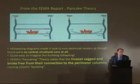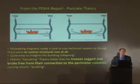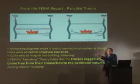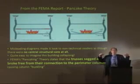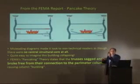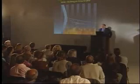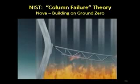This is FEMA's theory. We have the sagging of the trusses and the pulling away from the column, and then the subsequent pancaking down. Again, the trusses, one after the other, 6 foot, 8 inches, every truss disengaging from the perimeter wall, which, at the rate that these buildings fell, would have to have been at the speed of sound, the disengagement from one truss to the next, all the way around the building, and then the next floor, and the next floor, and the next floor. So NIST turns it around and blames the persistence of these connections pulling in the columns, causing the columns to buckle.